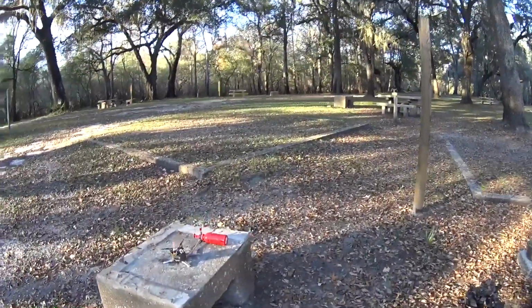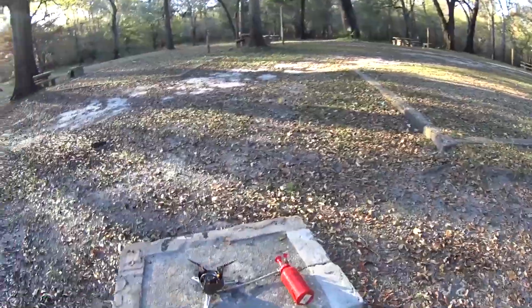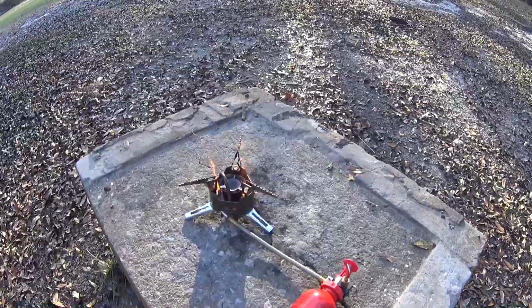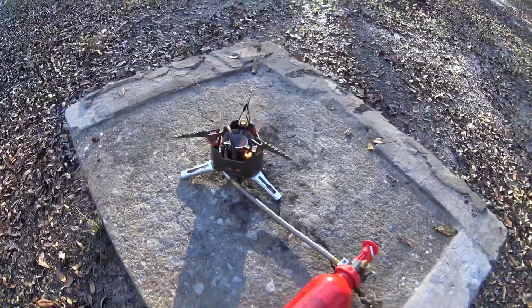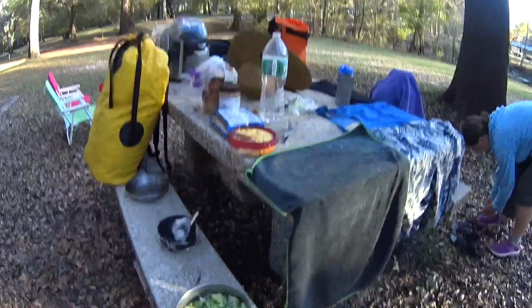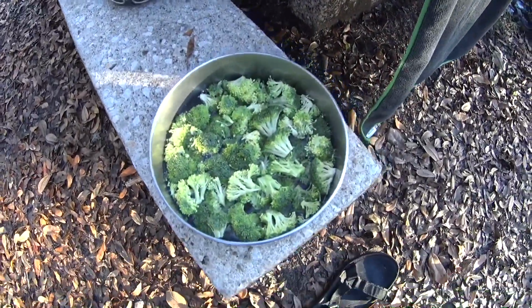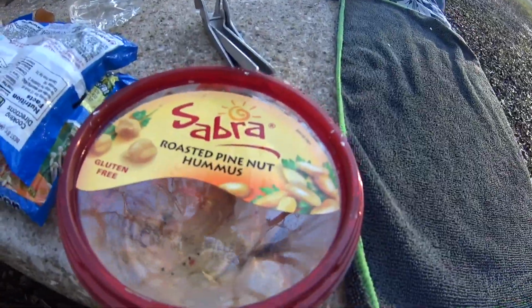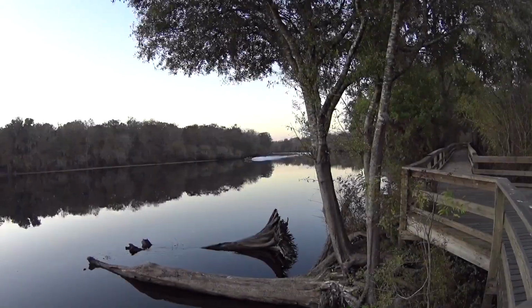And we are cooking dinner right now. So I've got the stove priming over here. Scary flames. And then we're gonna have some broccoli with ramen and hummus and maybe some almond butter sandwiches.